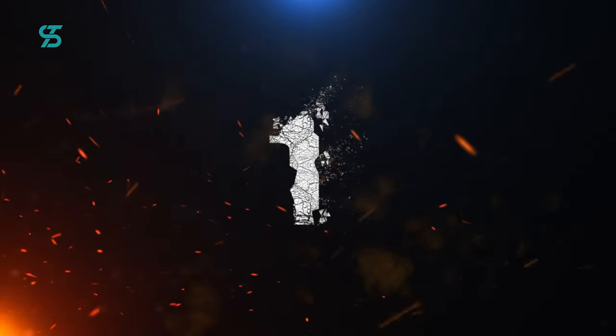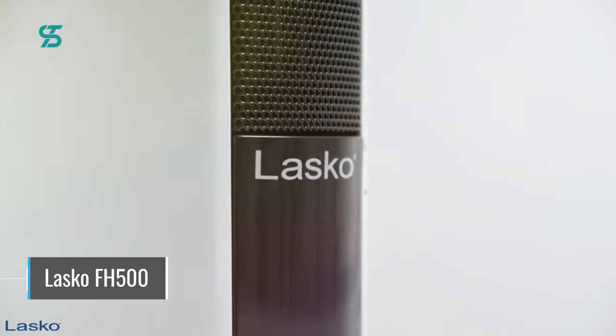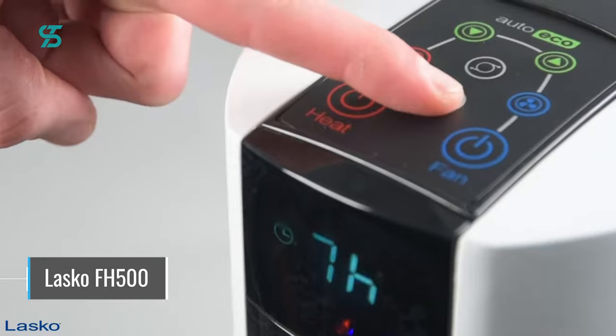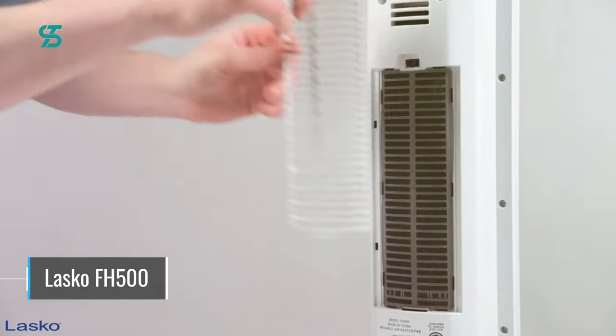Number 1. And finally, coming in at the top spot at number 1, we have the Lasco FG500. This tower heater provides powerful whole-room heating and has a convenient remote control, electronic thermostat, and a safety shut-off feature. The Lasco FH500 is a great option for those looking for a powerful and efficient heating solution.